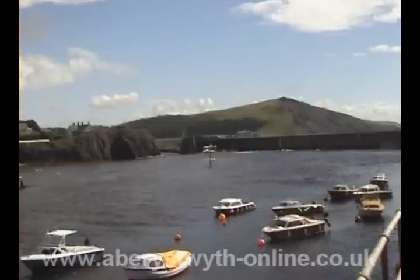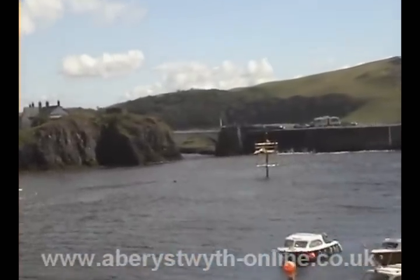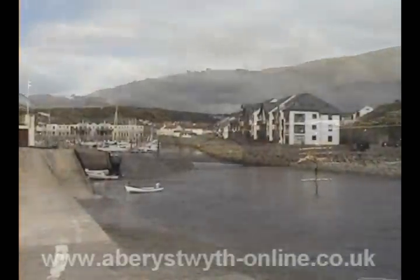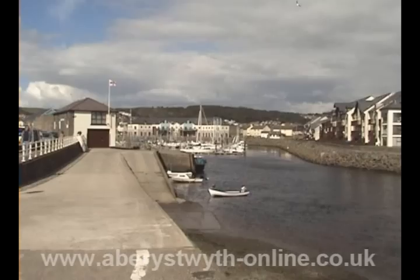The new £9 million marina at Aberystwyth opened for business in 1995. The picturesque harbour has been dramatically remodelled to provide permanent berths for over 100 vessels.